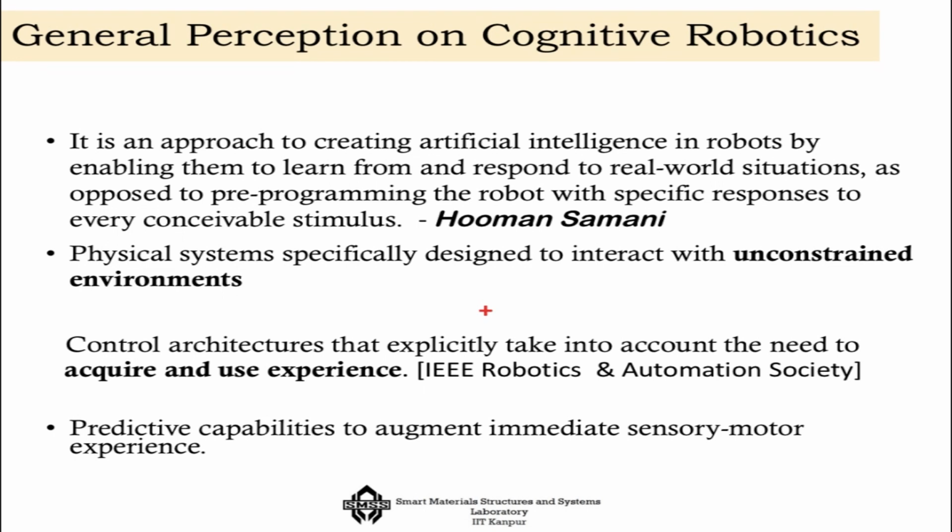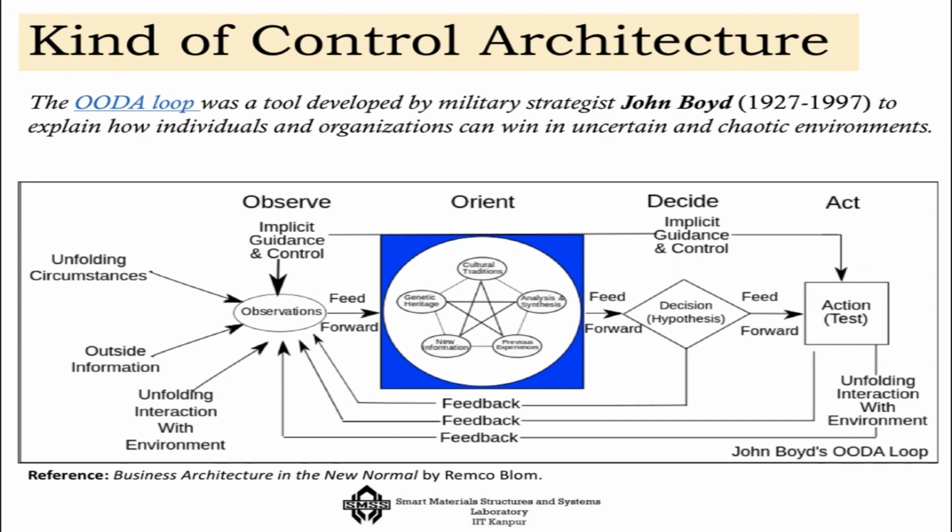So this is sometimes also called how to interact with the unconstrained environment. And you need of course a suitable control architecture in order to interact with such an unconstrained environment, acquire knowledge and use this experience for your further action. In other words, you should generate predictive capabilities to augment the immediate sensory motor experiences. So what kind of control structure can actually give us this? Well, one very famous control structure was proposed by John Boyd, which is based on observe, orient, decide and act, in other words an OODA loop.